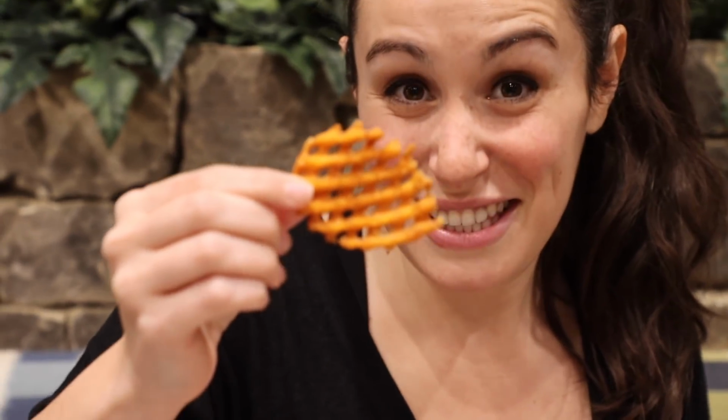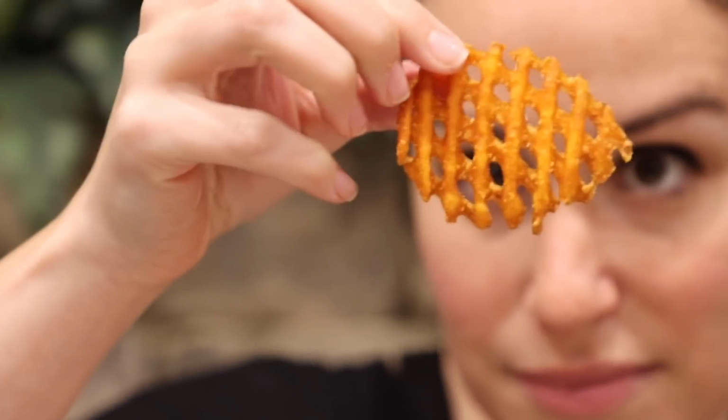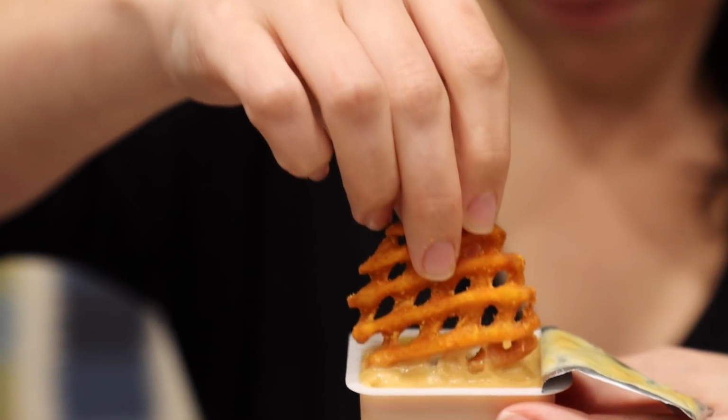We got more food? We got a lot more. What's coming out right now? Oh, that looks gorgeous. We still got waffle fries, but sweet potato. What? Sweet potato waffle fries? Why can't they have that at every Chick-fil-A?